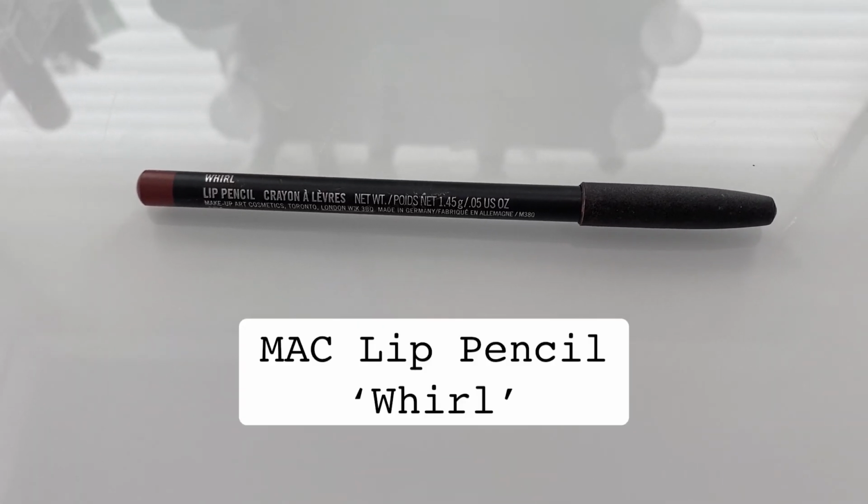And then finally, to amp these lips up for night wear, I'm going to be taking a lip liner. Now this is the lip liner from MAC in the shade Whirl. It just really mimics the natural lip, but it's going to give us a fuller appearance. So when we put our lip bath on top, it's going to look like this really beautiful glossy ombre lip.